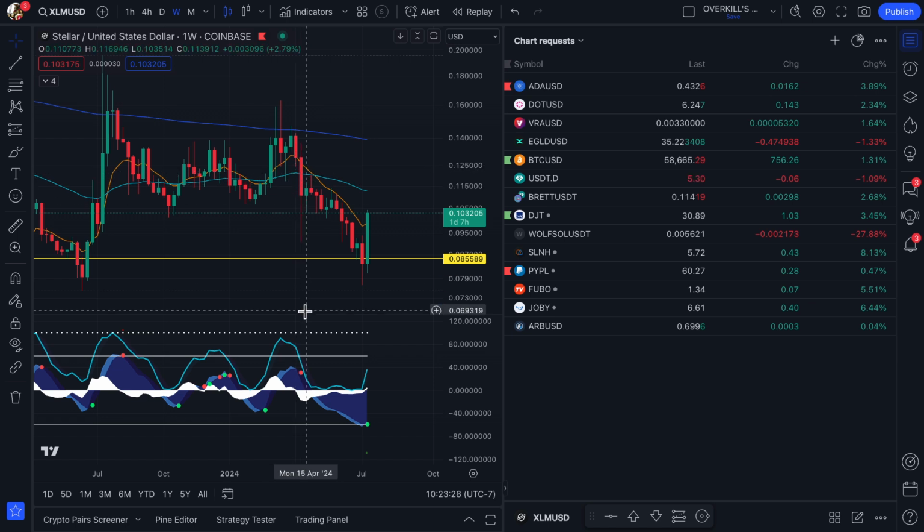This red dot came back here on XLM back on April 8th at 12.13 cents. It went all the way down to 7 cents. So because you didn't sell up in this area, you had to ride out that 50% dip, which is not what we like to do.